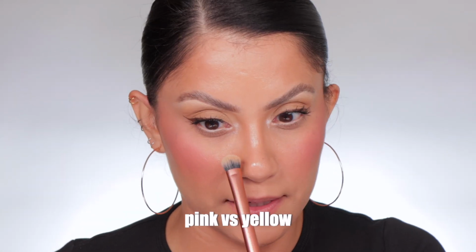Before we get started, I do want to show you how both under eyes were looking. Here on the left side is the yellow corrector. As you can see, we do have a little better coverage. And here on the right side, it is the pink corrector. Also looking pretty good, but not as good as the yellow. This coverage, here's the yellow, here's the pink.